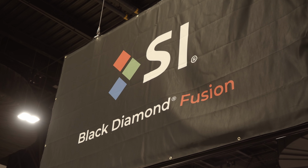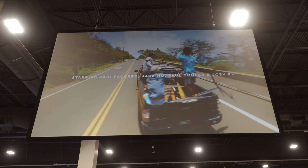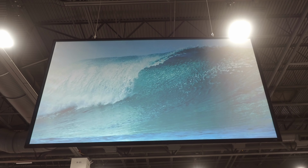So the big news at Screen Innovations is the announcement of the Black Diamond Fusion screen material. This is the long-awaited improved replacement for what had been, of course, Screen Innovations' original flagship ALR material. They have taken the 75-degree viewing cone of the original Black Diamond, and it is now 160 degrees, so they've essentially eliminated any issues with viewing angle and viewing cone.